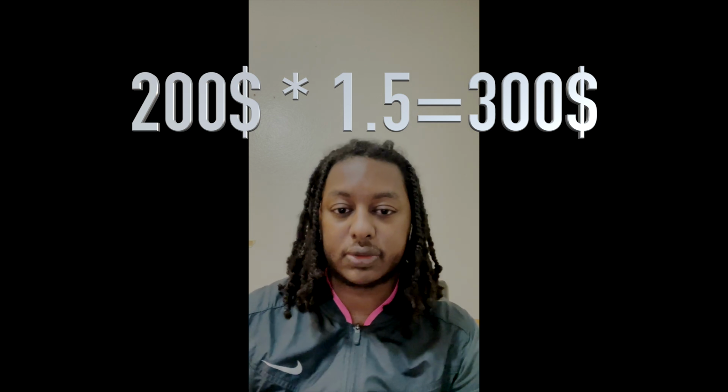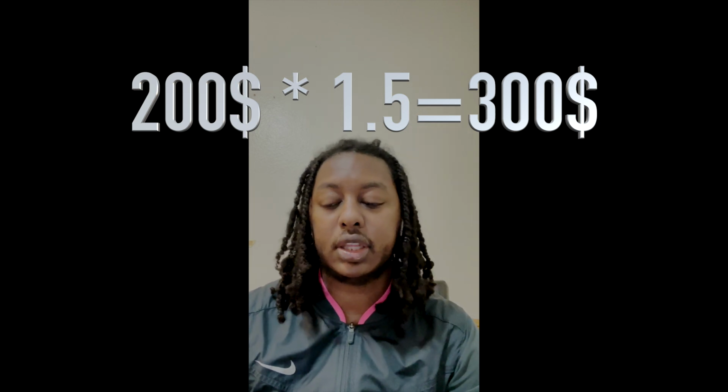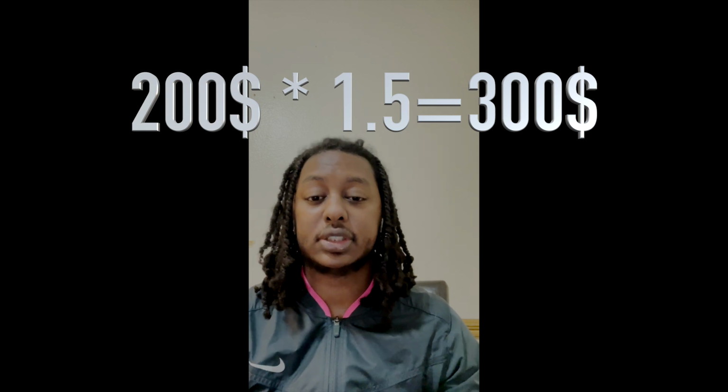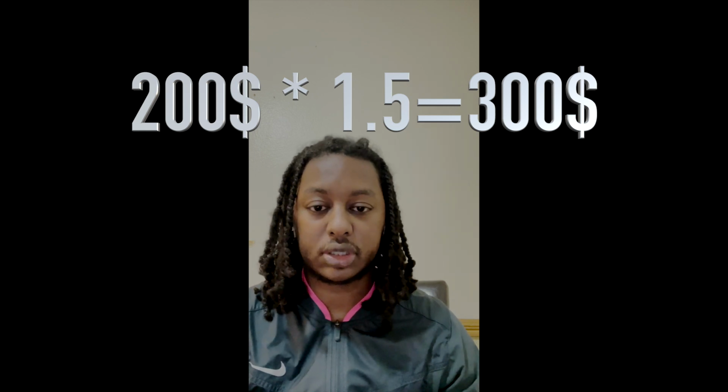And if you had the Chase Sapphire Reserve, that $200 cash back would actually be worth $300, because it's a 50% multiplier on the Reserve, and Chase Sapphire Preferred is 25%. So you get even more cash back, and that's a great thing to utilize. That's what I plan on doing.